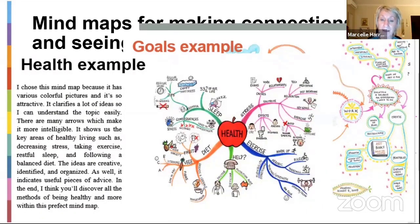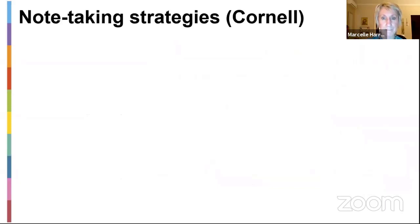This person took health, and you can see the apple right in the middle. And I quite like this one because it looks at stress, it looks at exercise, it looks at diet, it looks at sleep, it looks at help, where you can get help for that. And wrote quite a nice little paragraph on the importance of all these aspects in our lives. So quite a nice holistic idea of what health is about.